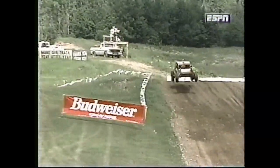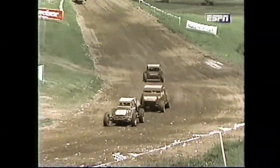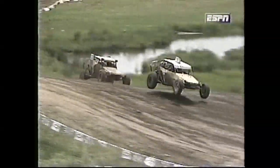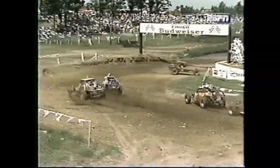Looking back, got a bit of a battle beginning to build for 5th, 6th, 7th, and 8th. Try to pick out some of the numbers. One of the vehicles there is Bill Brown. Back to the lead, and it is getting interesting. Todd Attic is closing on Greg Smith, age 37. Whoa! Traffic jam again into the final turn.